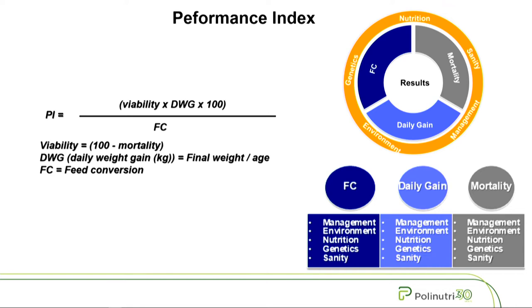Many, many years ago, this index was developed to measure the performance of the birds. It could be used on individual farms or in a cooperative to assess the performance of various farms within that cooperative.